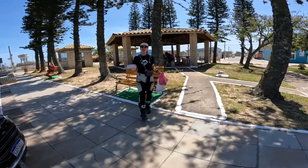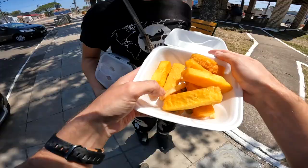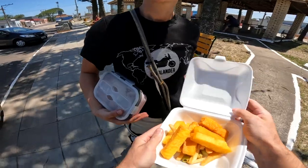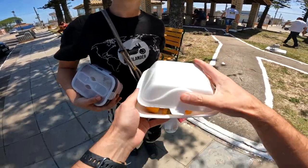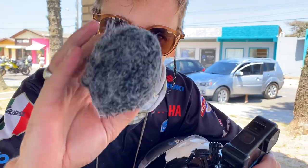So they didn't have very many chips left, okay. But they had these things, which are like a giant chip. So I thought we could just have that with some beans. Yeah, that's fine. Perfect. So it's lunchtime now, and to get better audio and better video, I have to actually take the GoPro off the front of the helmet and put it back on the vlogging setup. Sometimes we're a bit lazy and we just use the phone, but you'll appreciate the audio with this big fluffy mic in wind like this.